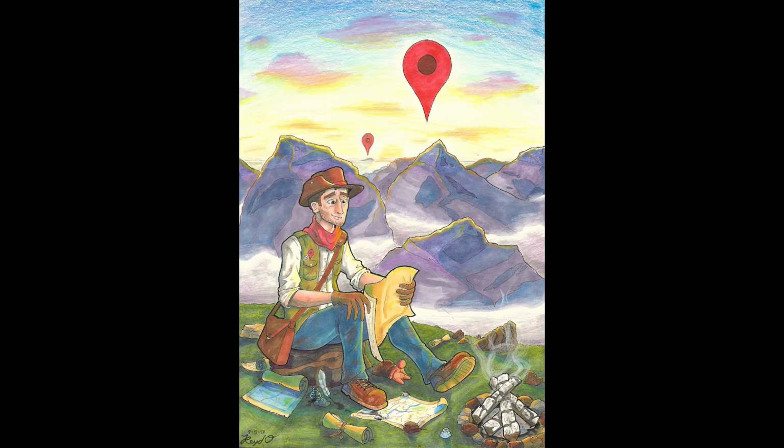Artist 7 Shirts' piece, Google Maps Wherever You Are, shows a rugged mountain landscape with Google Maps pointers throughout it, and a character representing Google Maps who is mapping the landscape. Gorgeous use of colours in the sunset, the rim lighting on the mountains, the clear and clean outlines and solidity of the character's silhouette. It's just a gorgeous piece.